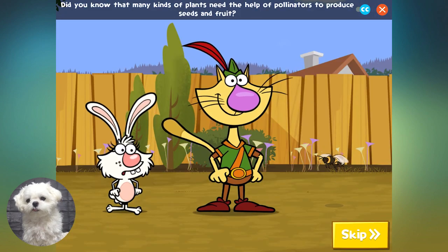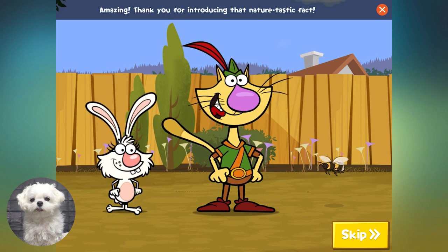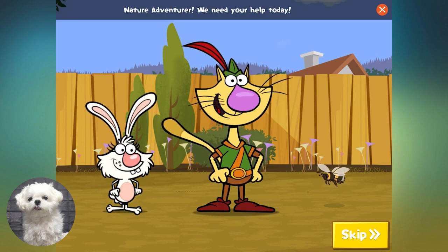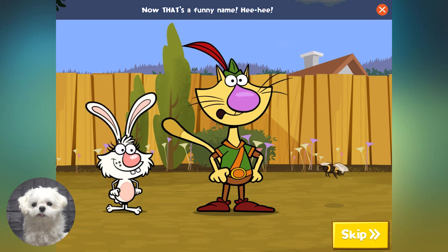Did you know that many kinds of plants need the help of pollinators to produce seeds and fruit? How sweet is that? Amazing! Thank you for introducing that nature-tastic fact! Nature Adventurer, we need your help today! That's right! We need your help to be a pollinator-aider! Pollinator-aider? Now that's a funny name!